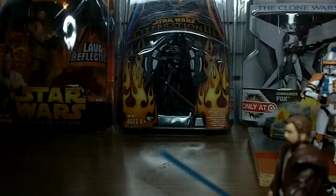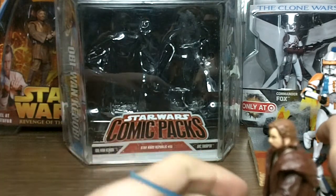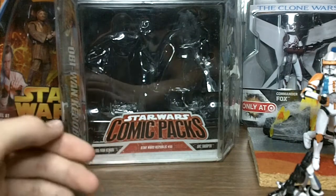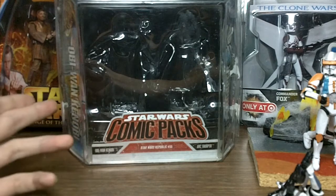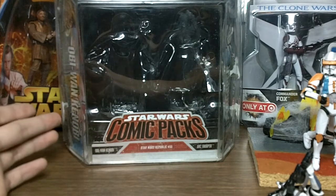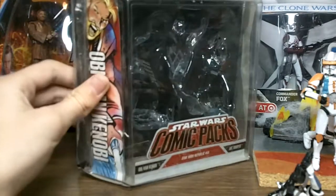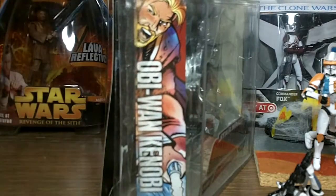And this is a pretty beat up package. I did find this at Target, believe it or not, and this did come out in the 30th anniversary line, and I'm surprised that they actually had this at Target, because this should be discontinued. And they did have it, and I got it for $14.99. But it is pretty beat up because it's been, I guess, at that Target for 5 years.